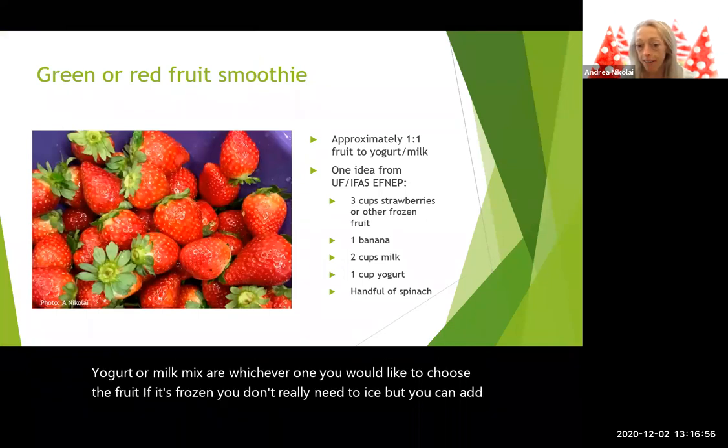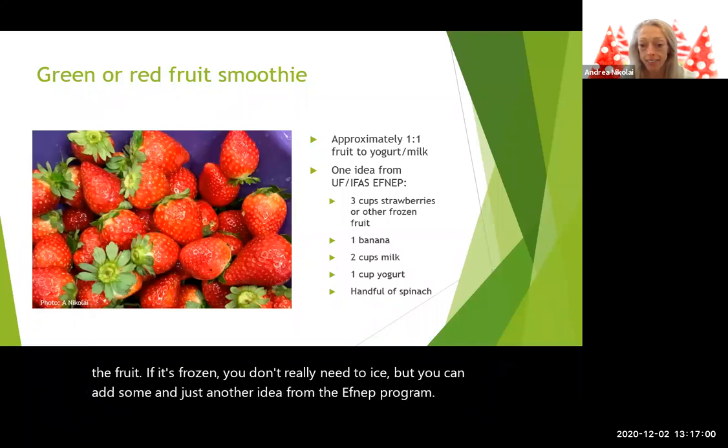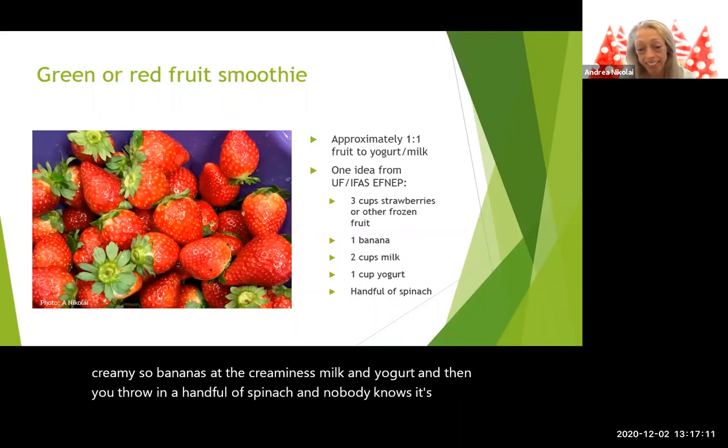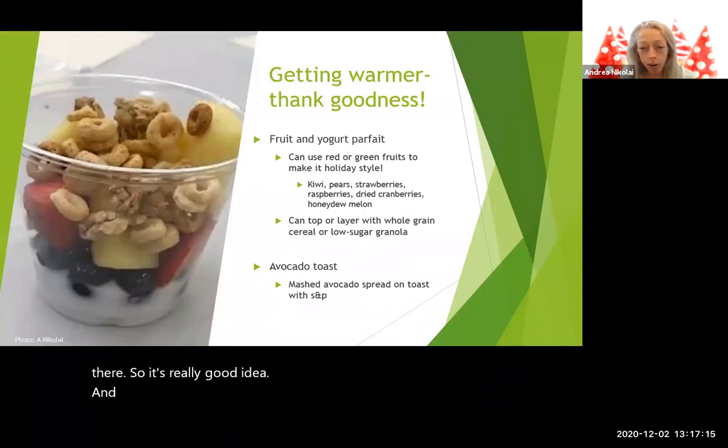And just another idea from the FNEP program, they have a great smoothie. It's 3 cups of strawberries, a banana to make it creamy. So bananas add the creaminess, milk and yogurt, and then you throw in a handful of spinach and nobody knows it's there. So it's really good. Good idea.